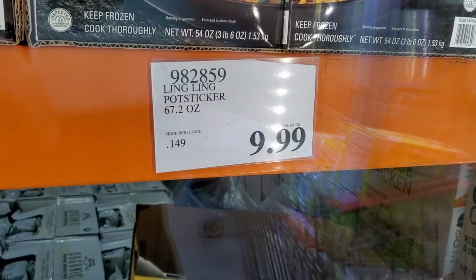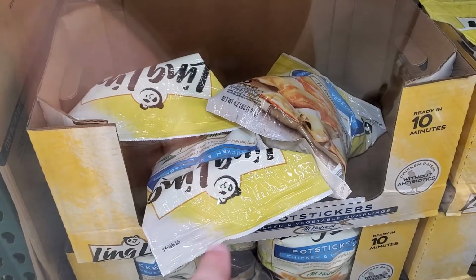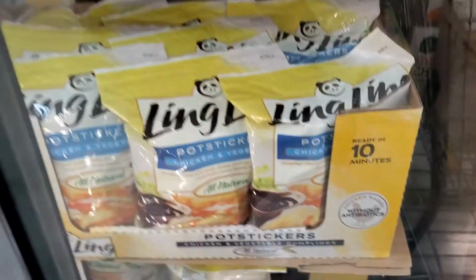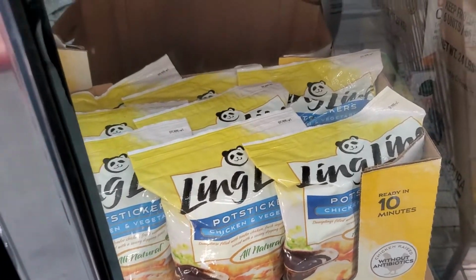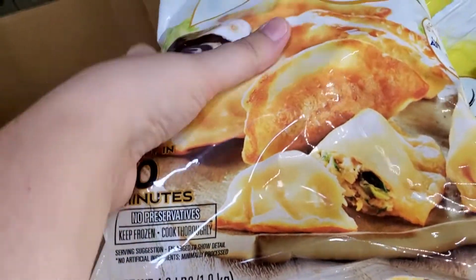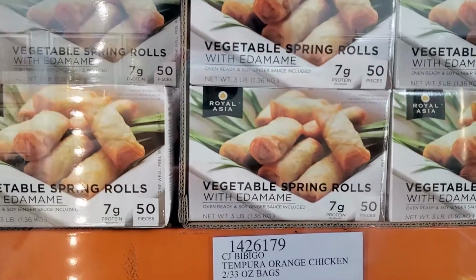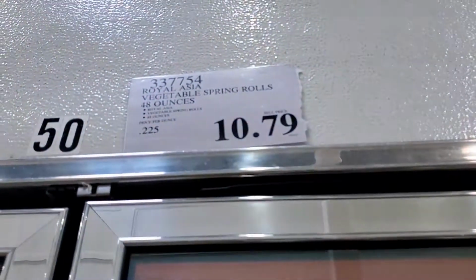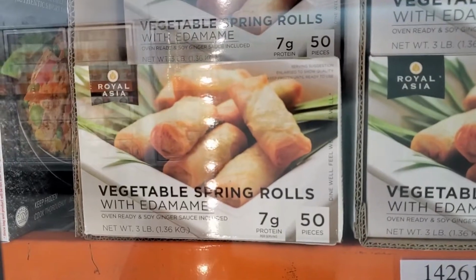These potstickers are $9.99. Again, these go 2 or 3 times a year on sale. These are very good. If you can see over here, it comes like 36, I believe. See? They're very good. You also have the vegetable spring rolls with edamame for $10.79. You can make this in the air fryer.